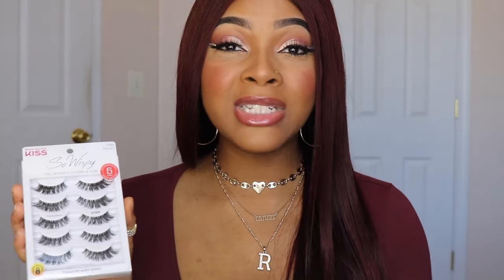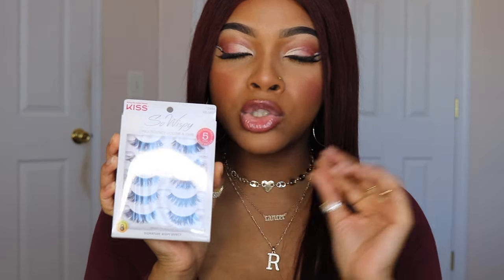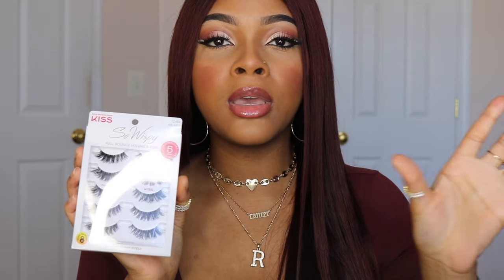If you want an everyday lash, this right here is just so good. I love using Kiss for natural everyday lashes, especially when I'm doing a no makeup makeup look, or if I'm just not wearing any makeup at all but I want to wear lashes. This right here is just my go-to. It's not too wispy, it's not too dramatic, it's not too out there. It's just perfect.